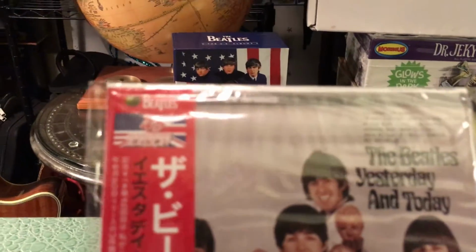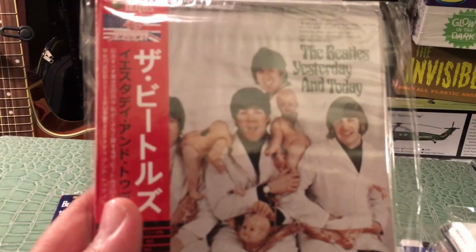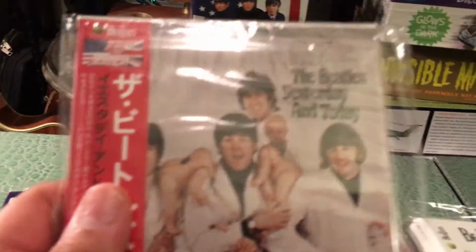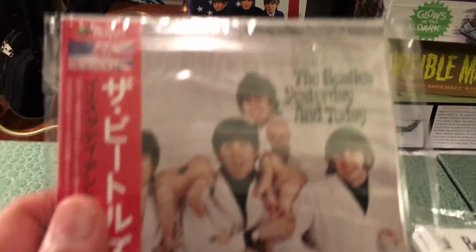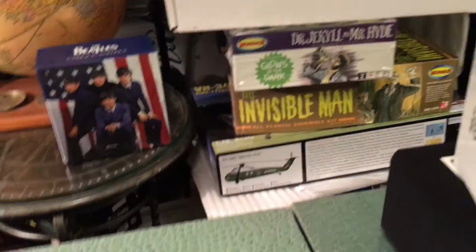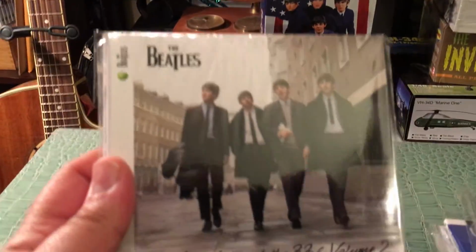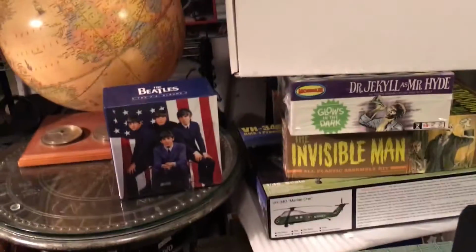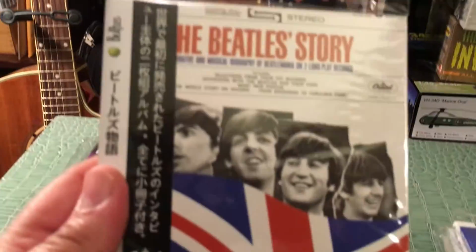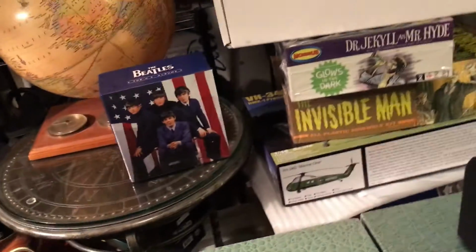This is the 45th anniversary of the Butcher CD, which is mono and stereo, and it gives you a lot of information. Of course, the U.S. albums put this in their box set, but I got this way before they put out the box set. I like that. And then the Beatles at the BBC Volume 2. A bootleg of the Abbey Road sessions.